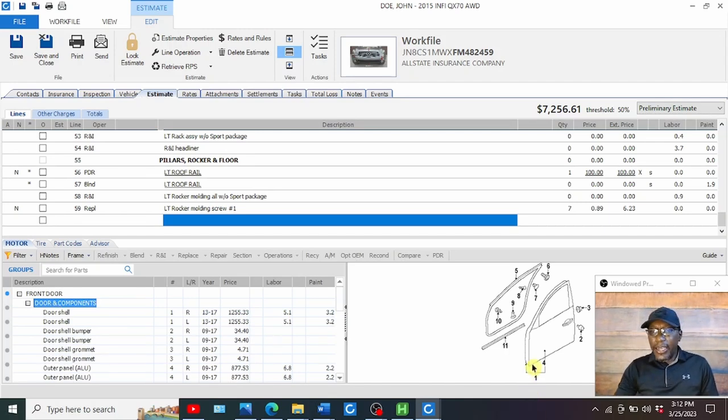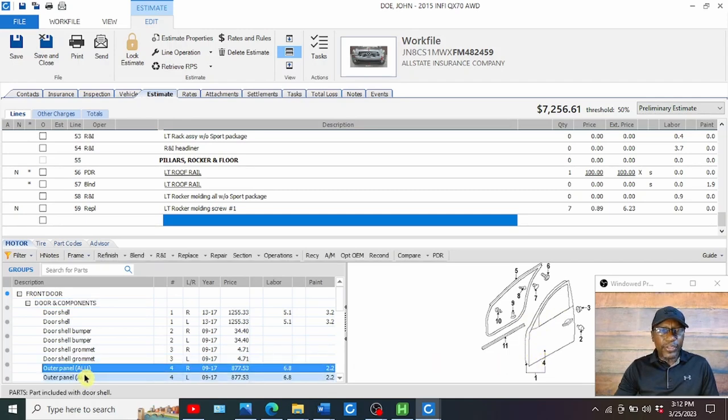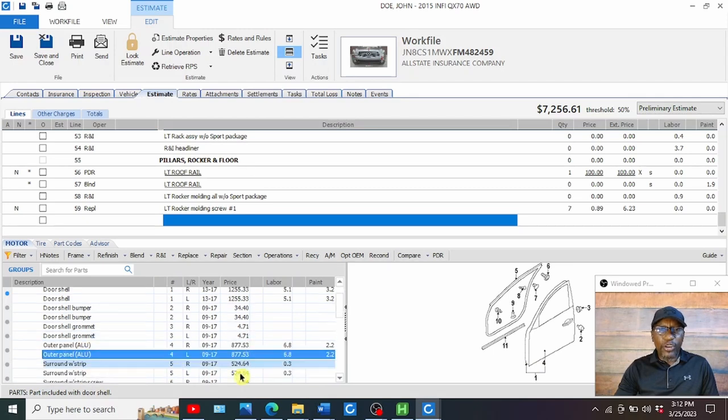Right here where you see in our part description, you see a number 1 and a number 4. Number 1 is this whole door shell. You can replace the whole door. Or number 4 is just the outer door panel. See over in our description, just the outer door panel. So you can replace this outer door panel without replacing the whole door, okay? So if you got damage just on this outer door panel, go ahead and select outer panel and then repair.